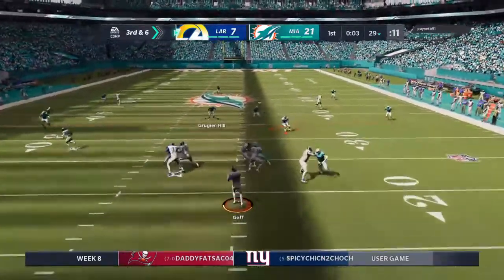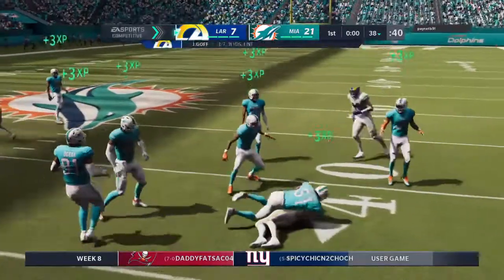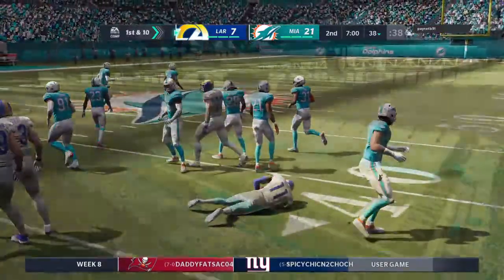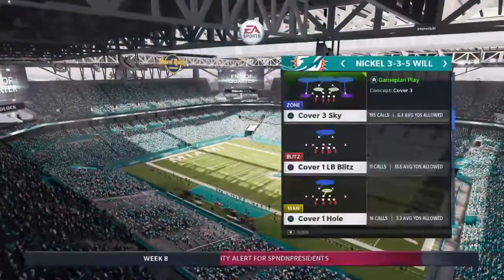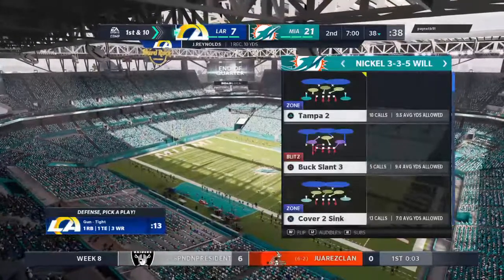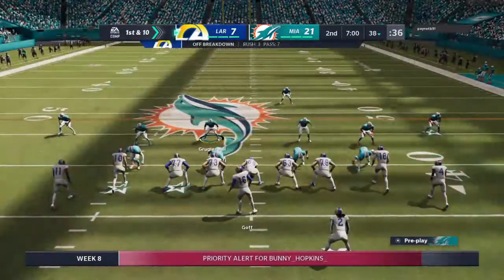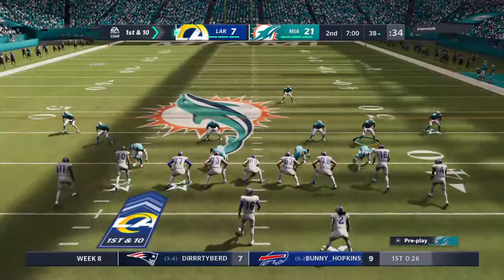Throwing on third, Goff. That's into the hands of Reynolds. And he's going to be brought down on what will be the final play of this first quarter. A pretty wild first quarter. 21-7, our score. Rams 7. So here's a 1st and 10 at the 38.